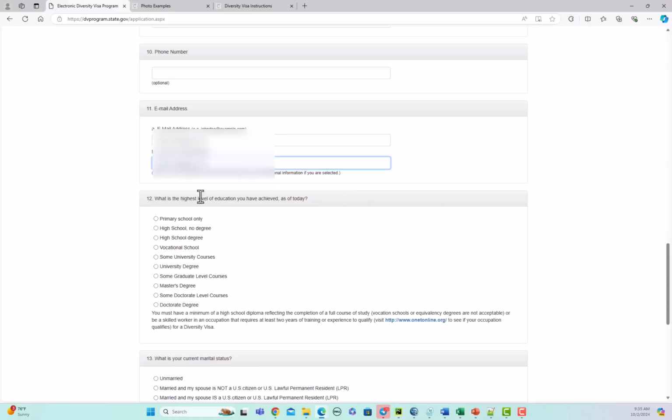Okay, now what's the highest level of education you have achieved as of today? People get very, very stressed out over this question for some reason. It's entirely unnecessary to be stressed out about this question. Whatever you answer here, even if you say primary school only, right? Whatever you answer to this question makes absolutely no difference to your chances of selection. This question is collecting demographic information only.